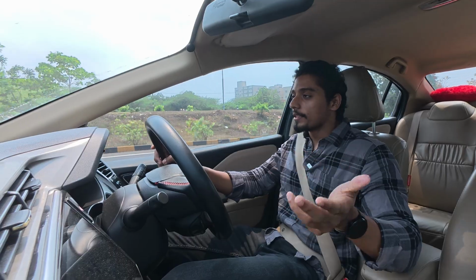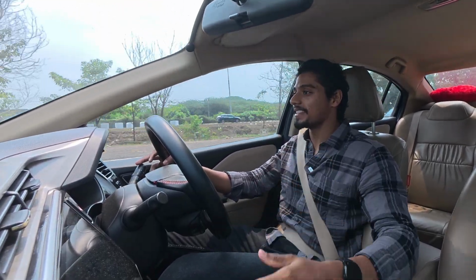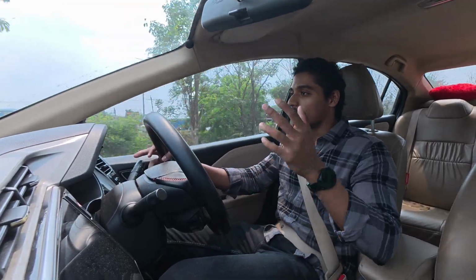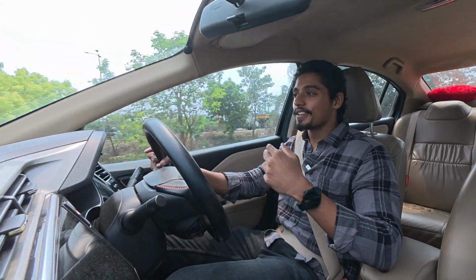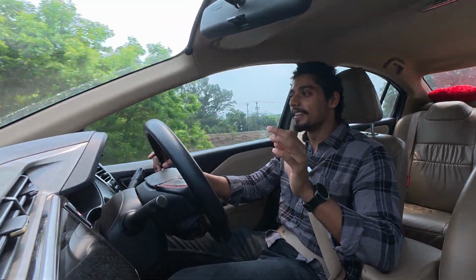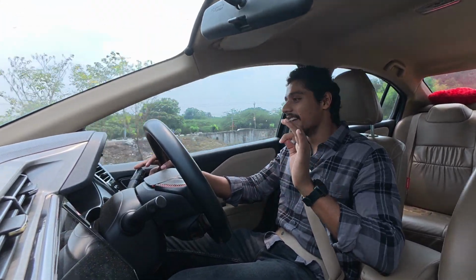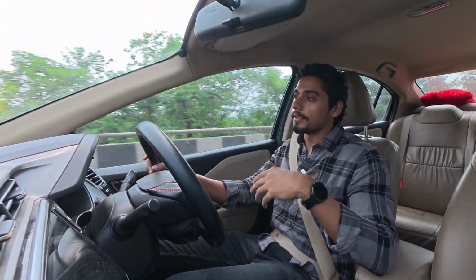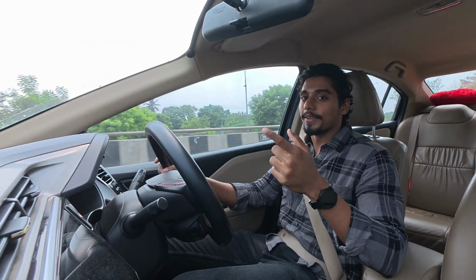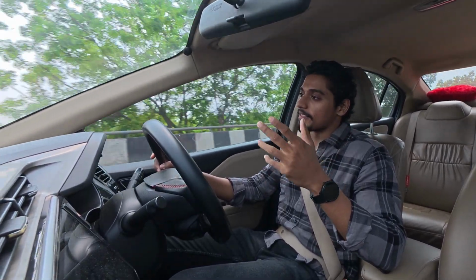If you change the fluids regularly, this car will last forever. I have been doing the same. I have just been changing the engine oil and all the fluids and the wearable stuff, and the car just keeps running. There is no issue so far. I'm really surprised how reliable this car is, and Hondas are always known to be reliable, and this is nothing short of it. It's really a reliable car to buy. Of course, the parts are a bit not easy to find. I'll come to that in the reasons not to buy. So these are the reasons you should consider buying a Honda City.